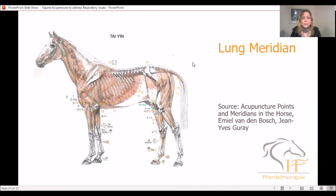And we have another one on the lung meridian. As I mentioned, the flow of the lung meridian starts at the chest and then moves down. It flows down the inside of the leg. You see it here again, over the carpus and down, and it ends with lung 11. There are 11 points on the lung meridian, and it ends here on the coronary band. The point we work with and have a look at is lung 9.